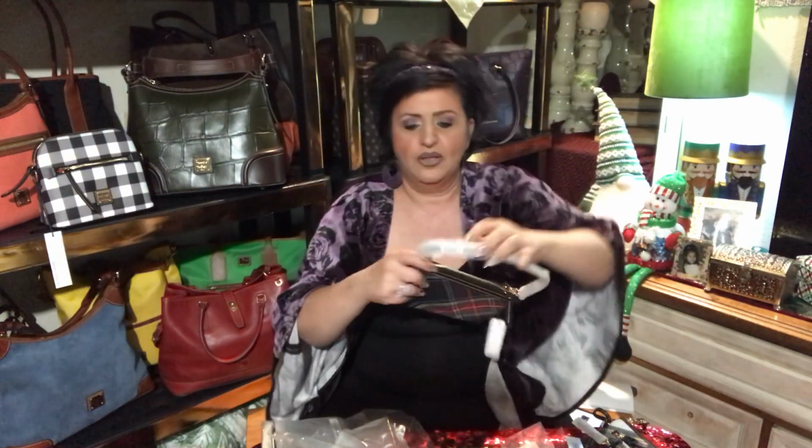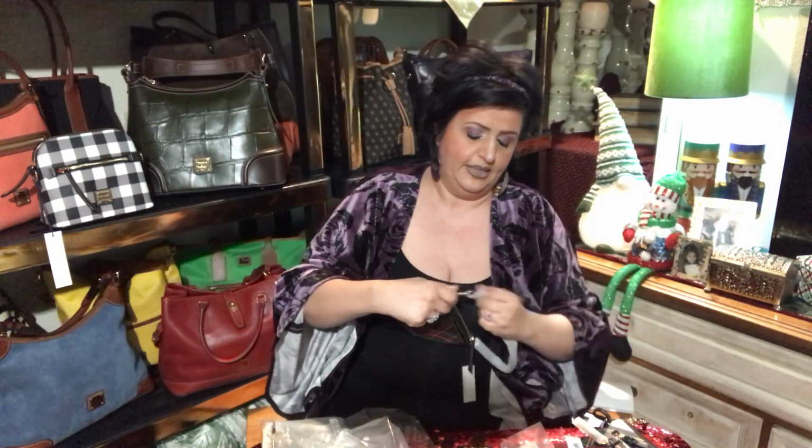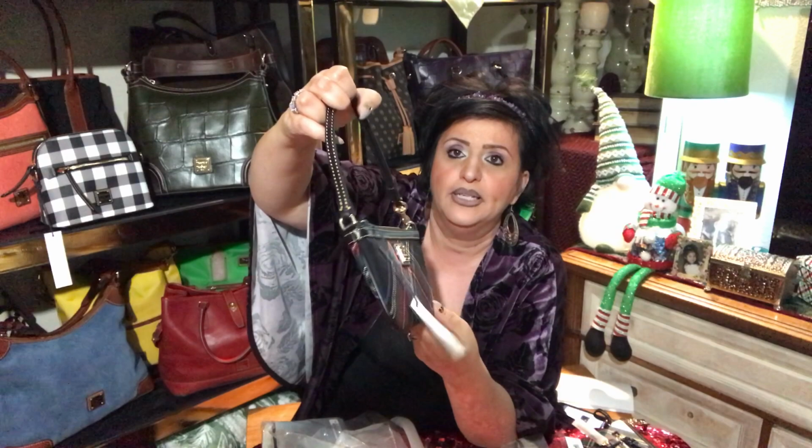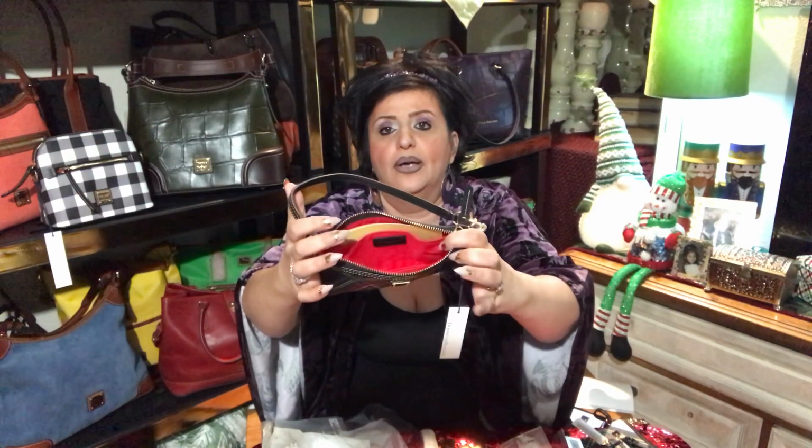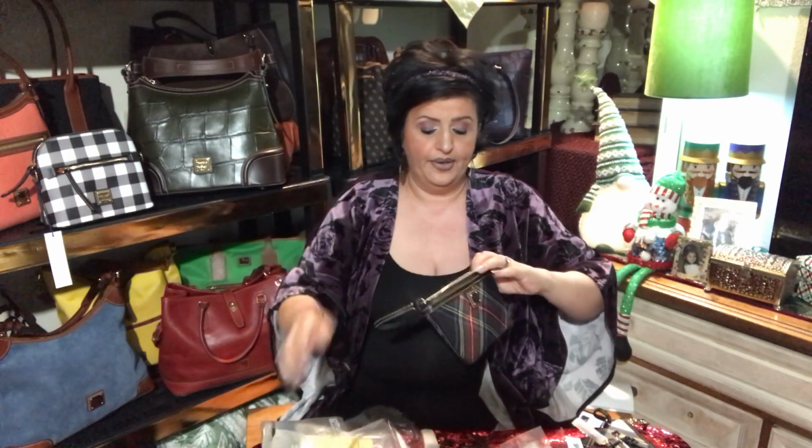So beautiful. These wristlets are very nice also to have in your collection. They can be used as a little bag itself, or as a wallet, or even as a case. I sometimes will use mine as a case, like a carrying case. And here there is no place for your cards. It's just this large opening and then like a pocket opening on the side.